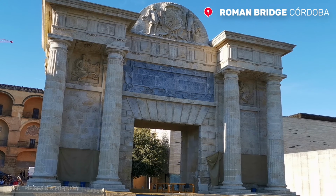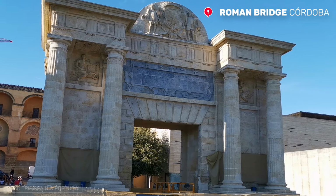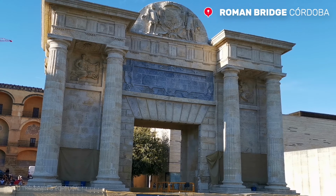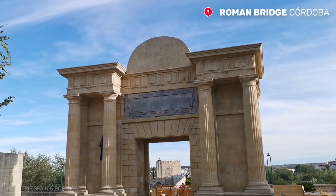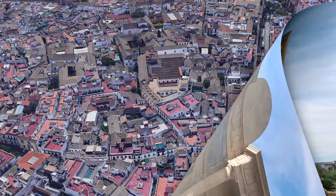On the city side of the bridge, it stands the aptly named Puerta del Puente, the bridge gate, an old point of entry into Cordoba for those coming from the south. Its monumental looks are from the time of Philip II.